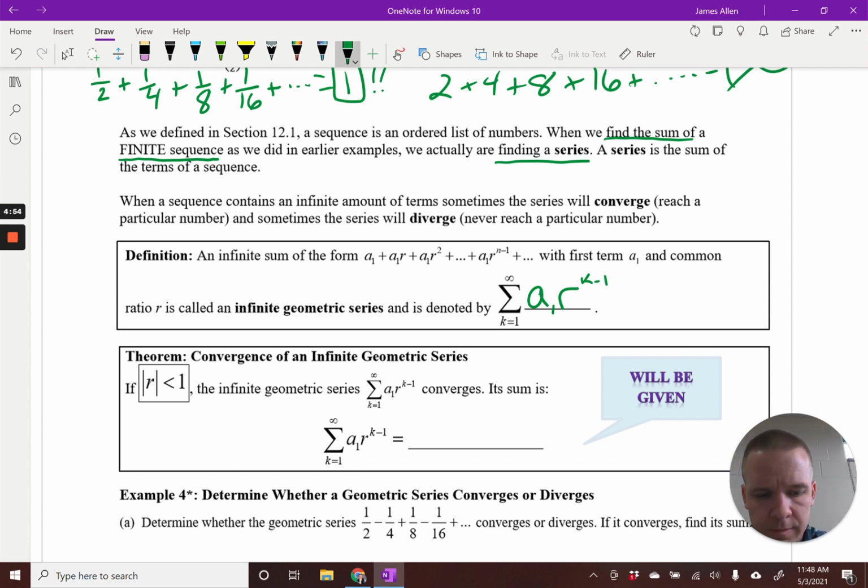Now, what does it mean to converge? So when my common ratio, the absolute value of that common ratio, because it could be a negative number as well, right? But the absolute value of it is less than 1. That's when it converges. So if, say, it's 1/2, the numbers keep getting smaller, smaller, smaller. It's converging, okay? If R was -2, well, the absolute value of that is 2, which is larger than 1. That diverges, okay?